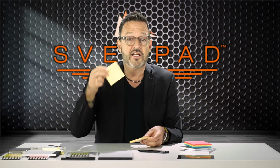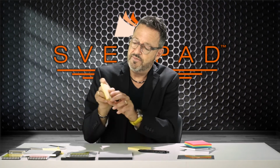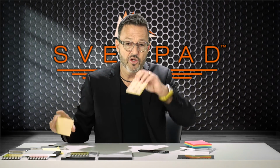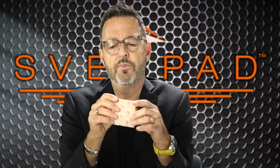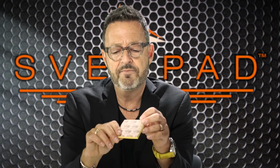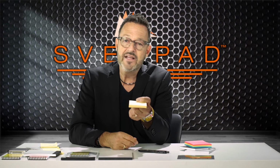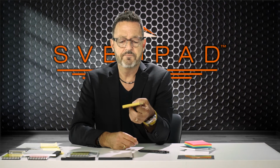Some of the other versions we have are the Sven notes, which are obviously post-it notes. This one's missing its brown cover on the back. Here's a brand new one. The Sven notes look exactly like the post-it notepads that we're all very familiar with. They are glued at the top, just like all of the SvenPads, except for the SvenPad code, which we'll talk about in a moment. The nice thing with these is that everybody's familiar with them. They're never going to be suspect at all when you go out and perform.